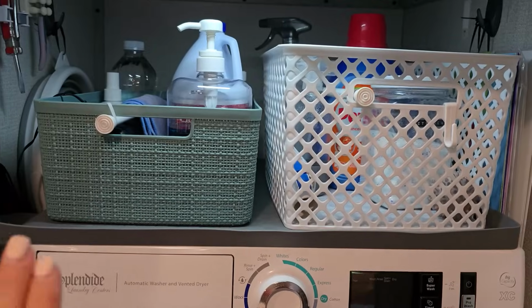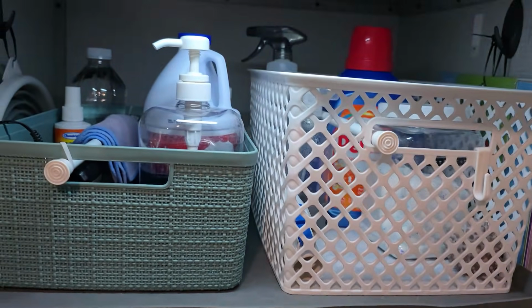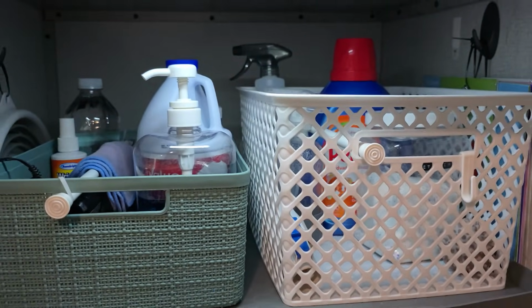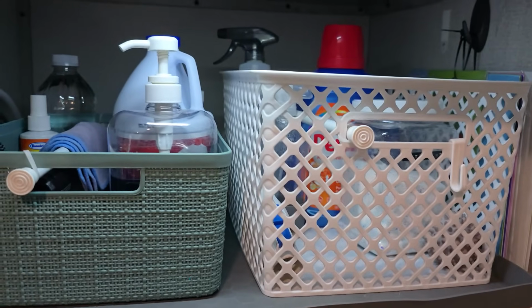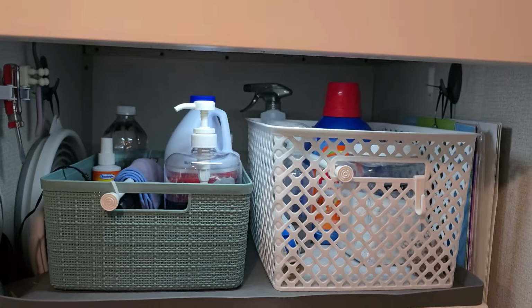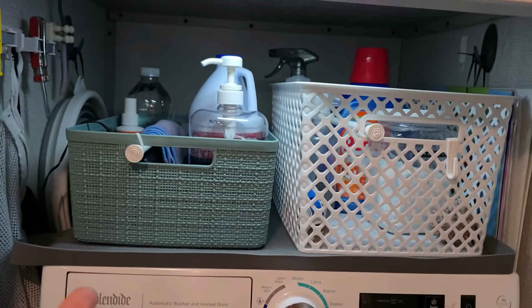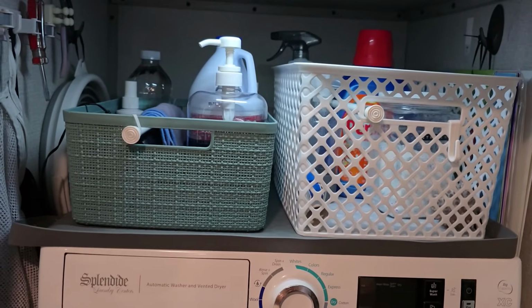A lot of people have recommended the laundry detergent sheets that you just put right in the washer. You know, I really want to try them. I'm just really skeptical. A lot of people say they work really good, but man, I don't know. I really like my clothes to be clean. So I don't know. Let me know if you use the sheets. What brand do you use? What brand do you recommend?